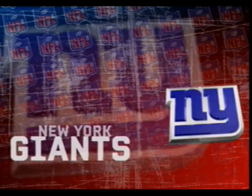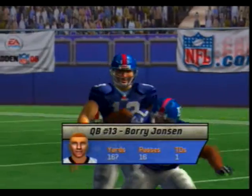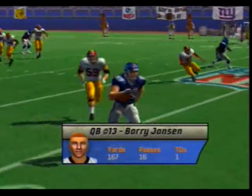I'll tell you, this is nice work by both the quarterback and the receiver in this play. Watch it here. He reads the coverage, looks for the best option, and then throws it to him.